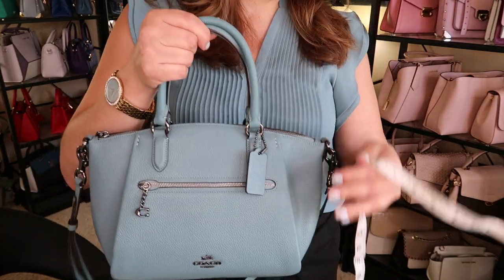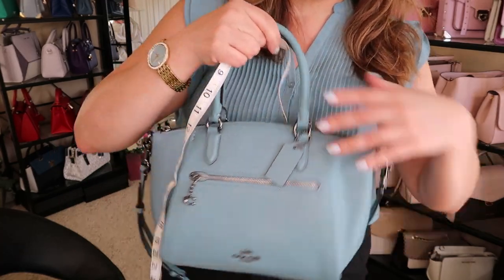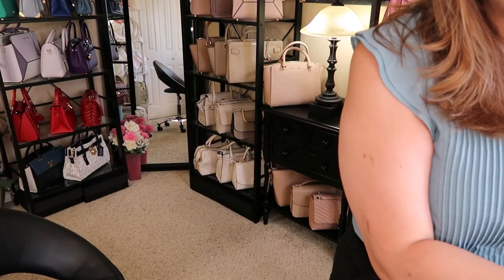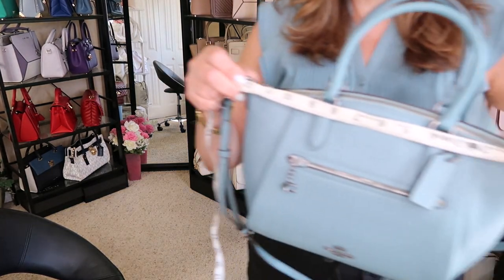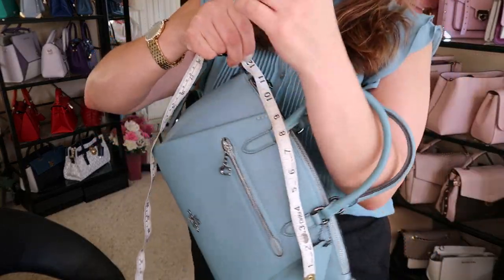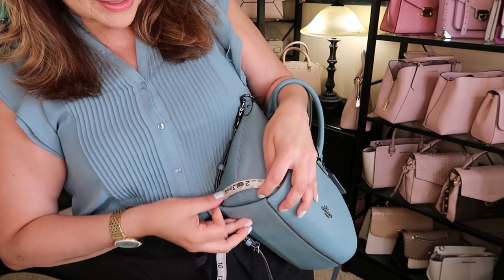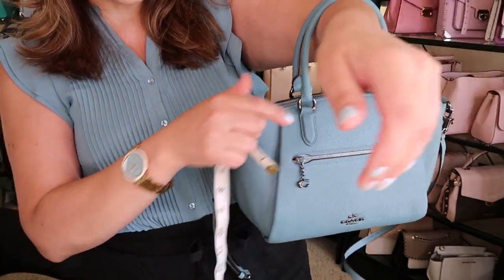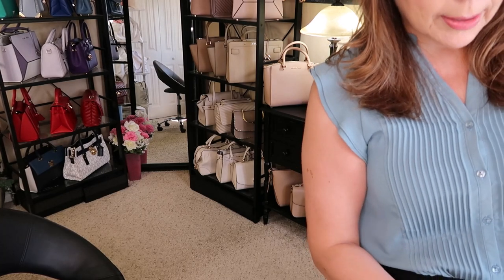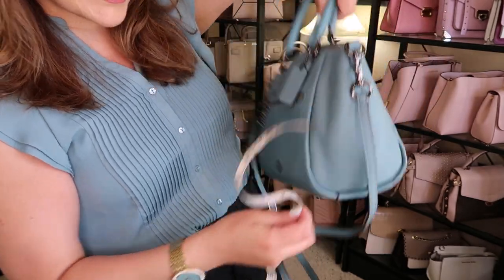Now, I do have it stuffed and my iPad is in here, so it's a little bit heavy, but I wanted to show you that an iPad could fit. So across the top sits at a 12, and the dimensions here on the bottom is 5, but then it gets shorter or skinnier on top, and then top to bottom measures at 8.